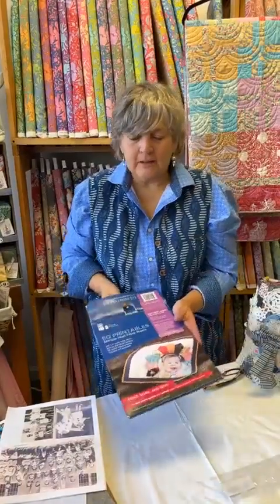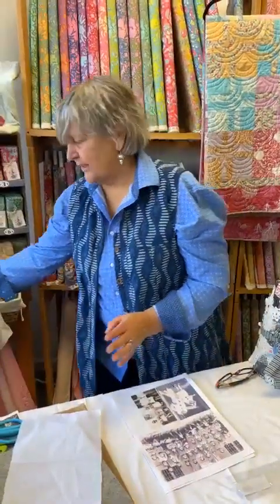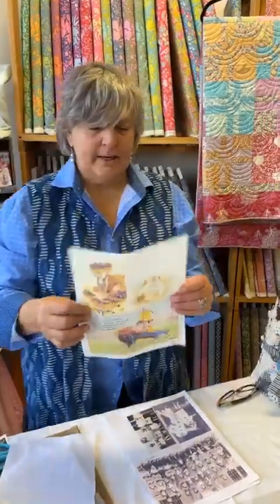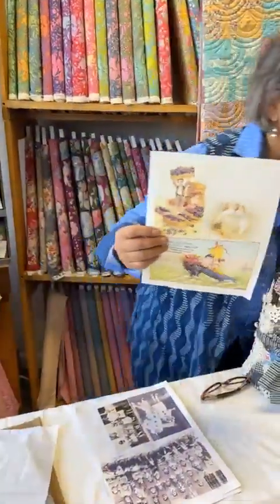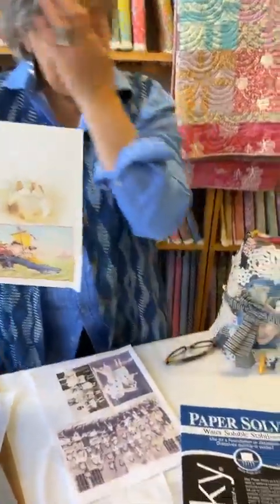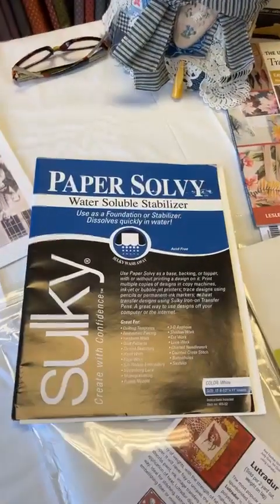The ink is staying on. When we talk about transferring, that means that we are printing our pictures on another substrate. We are printing it, so this is wash away paper, which we use Paper Solvy, but there's many other washaways, as I've been corrected by Liz multiple times. I always refer to this as a Paper Solvy transfer.